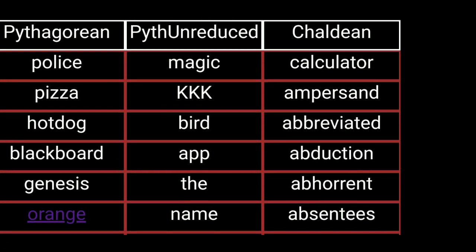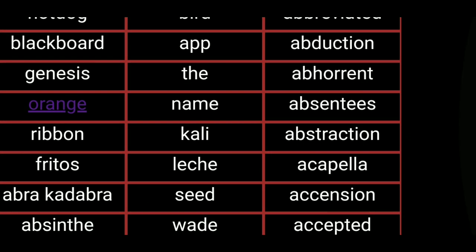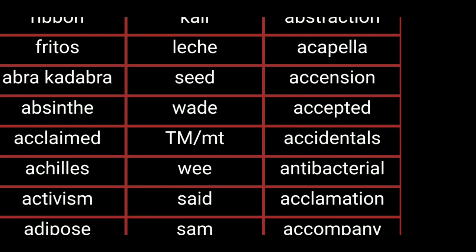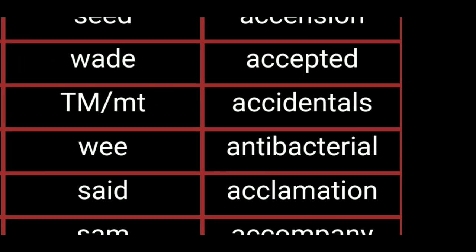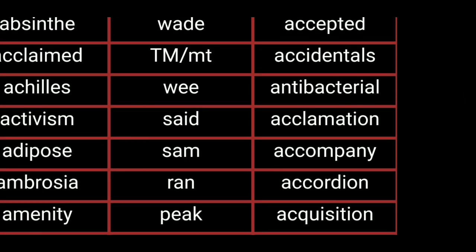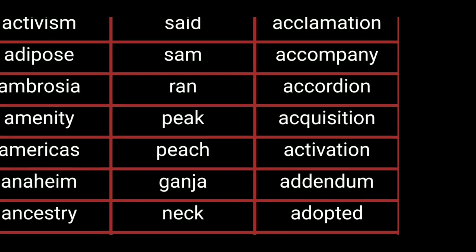Let's see if there are any good Chaldean ones. I always like to bring up ampersand, because in my opinion, Chaldean is very old, and I see a lot of very old words, or words that probably are very old, that are 33 in Chaldean, like calculator, ampersand, abbreviated, abduction, absentee. We hear about absentee ballot. Acapella, oh gosh. Ascension is an idea people like to bring up. Kind of interesting, accidentals is a musical term. Accidentals, antibacterial, we hear that a lot. Acclamation, that's another word that people like to bring up.